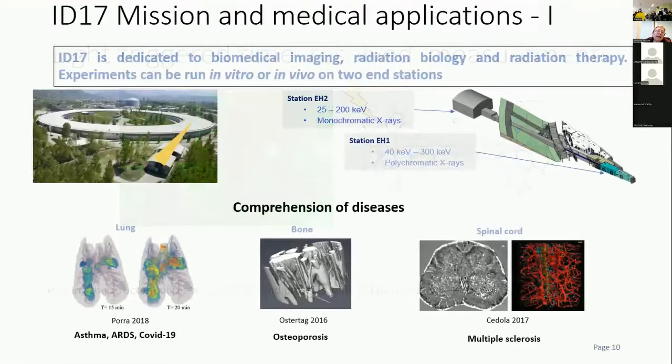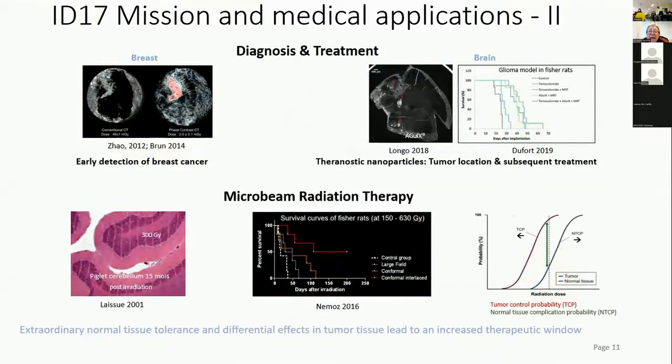And then, of course, what would a synchrotron be if it did not also have directly medically oriented applications. One of our B-lines is dedicated to biomedical imaging and radiation therapy. It has two different applications. One is biomedical imaging, and this allows us to understand the etiology of some diseases, which can be asthma, osteoporosis, multiple sclerosis, and so on. These are applications that are mostly diagnostic and for treatment.